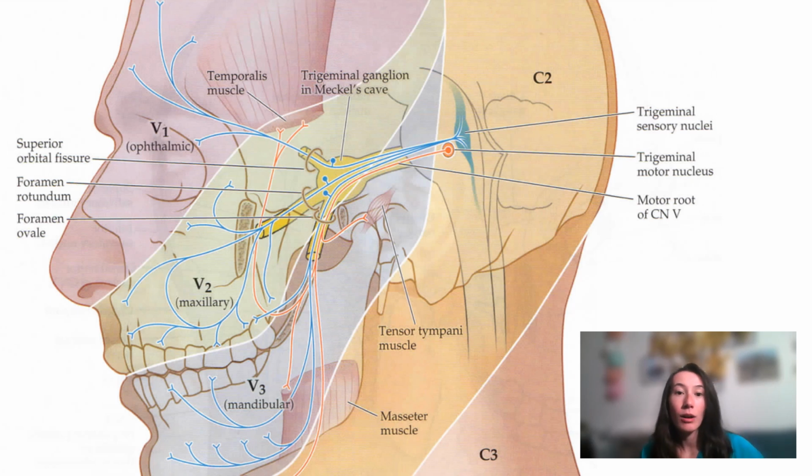Now you'll see there are 3 extra colors representative of 3 different sections within the trigeminal nerve. And this is because the trigeminal nerve branches out into 3 different branches. Their respective names are the ophthalmic nerve, aka V1, maxillary, V2, and V3, the mandibular nerve. Again, all these are going to get sensory information from these respective areas of the face and then ultimately send that information to the brain.